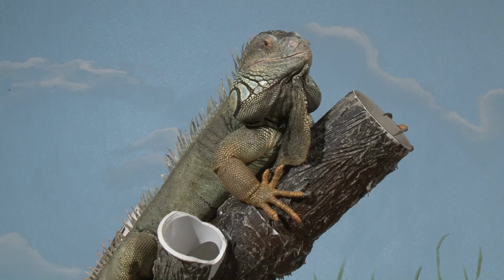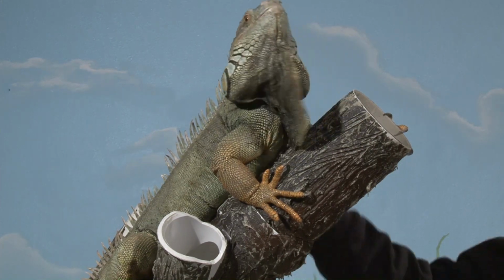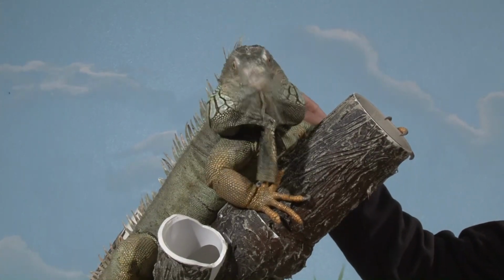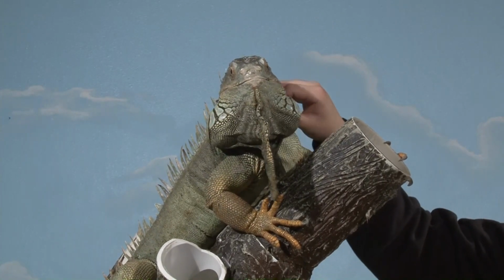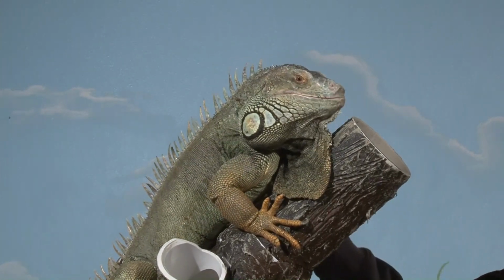All right. They're big guys. Another couple questions. Bridget wants to know if he has any brothers or sisters. Moche could very well have brothers and sisters. Typically, when the female iguana lays eggs, she lays anywhere from 20 to 70 eggs. But we do not have any of his brothers and sisters with us. We just have Moche, and he has a nice big old home to himself, which he enjoys.